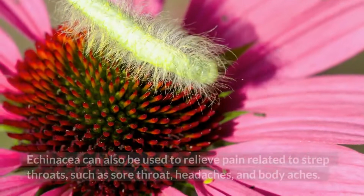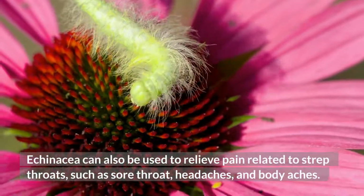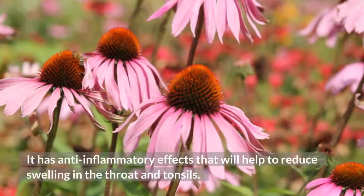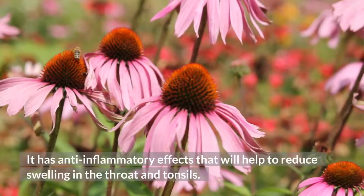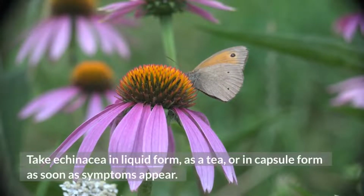Echinacea can also be used to relieve pain related to strep throats, such as sore throat, headaches, and body aches. It has anti-inflammatory effects that will help to reduce swelling in the throat and tonsils. Take echinacea in liquid form, as a tea or in capsule form as soon as symptoms appear.